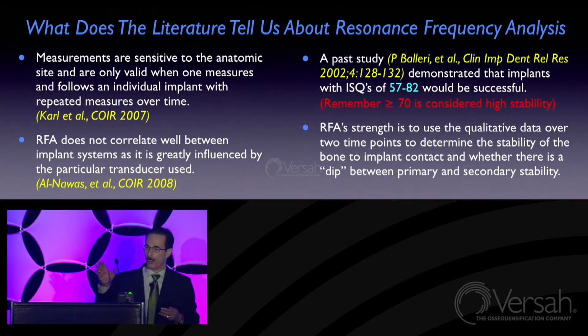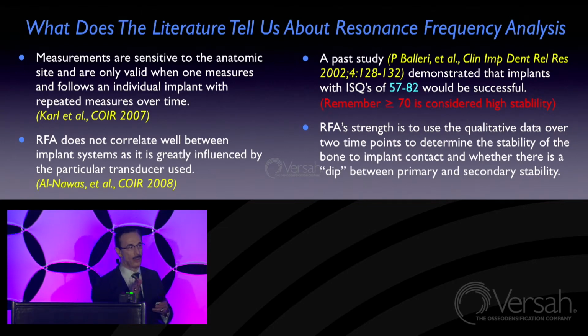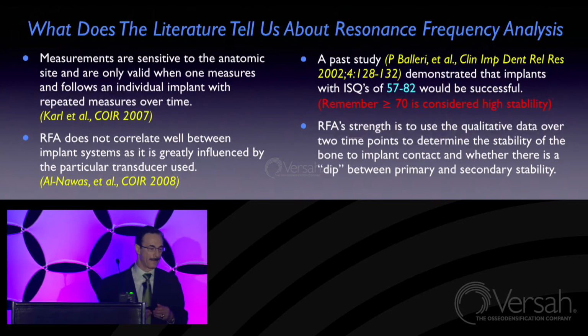And last but not least, as I said, the strength of this test is over time. Looking at 2 time points, the RFA values should also be looked at not in one direction, but in more than one direction, because the RFA in the buccal lingual or buccal palatal direction may be well different from that in the mesiodistal direction.